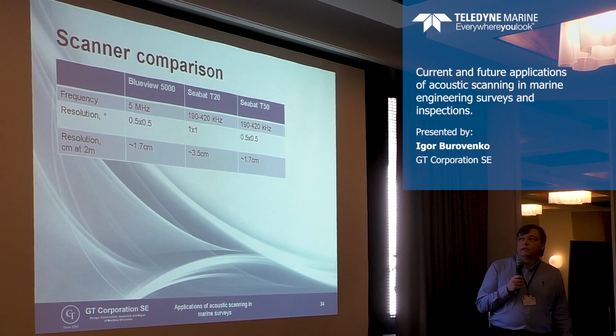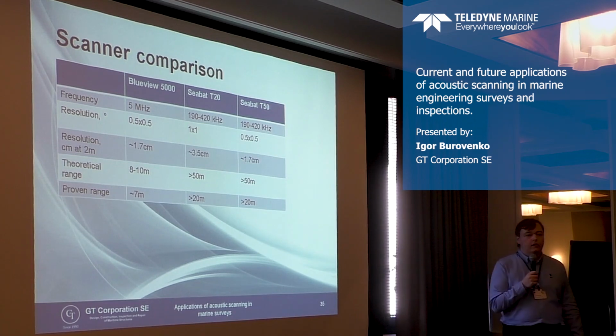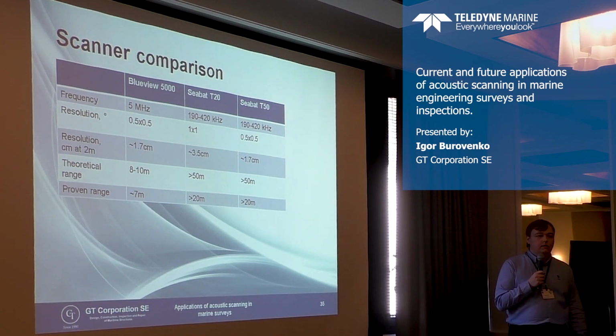So we use the Seabat T20 and T50. The difference between them is the angular resolution. From the 2-meter distance on which we scan with the boat, the resolution of the T50 is around 1.5 centimeter, the T20 3.5. The Blueview 5000 has much higher frequency, so potentially can give much more point cloud data, but it is limited in range due to higher frequency and less energy of the pulse. We have depths of around 20 meters, and the distance of the objects can be even more. So we use Blueview mostly for precision scanning in close range, and T20 and T50 for the main scans.